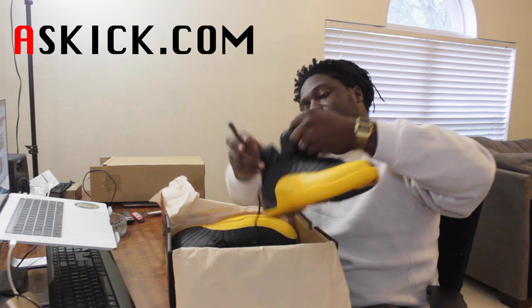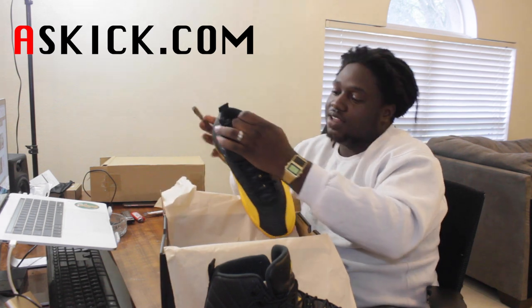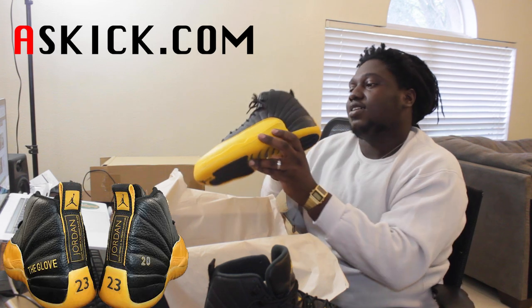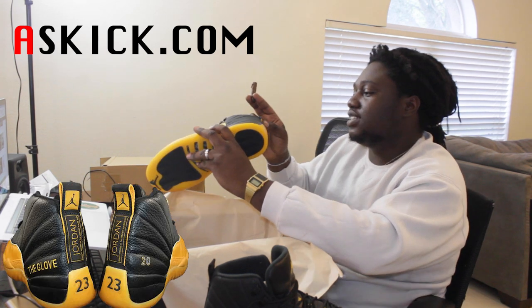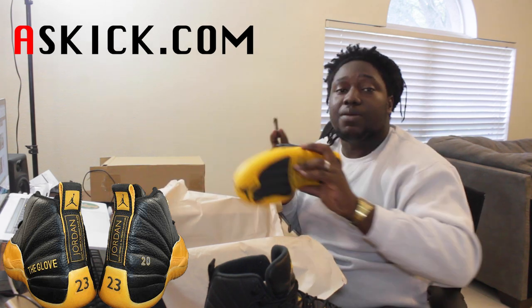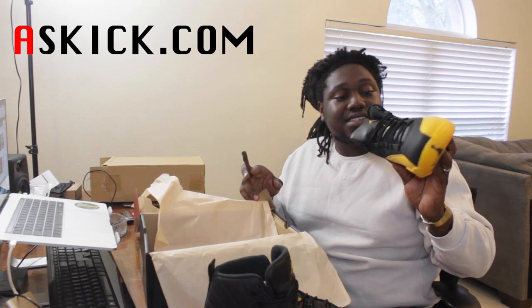Let's see. It comes with a tag on the back up here too. Fire. It's got a Jumpman on the side, and 23 on the back. Jordan, quality inspired by the greatest player ever. Even the replica has quality in it, you know what I'm saying?